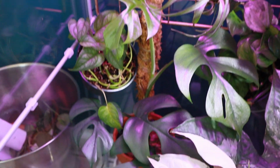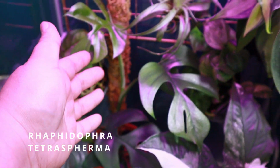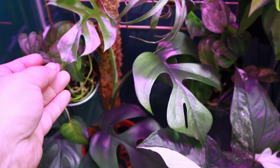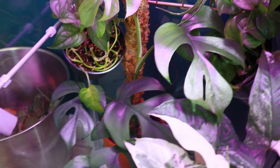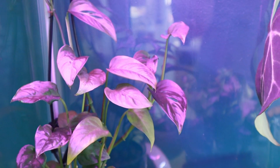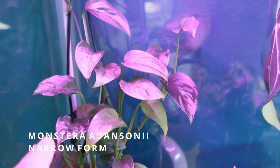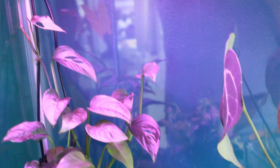And here in my greenhouse cabinet, of course, the Rhaphidophora tetrasperma. As you can see, this one I had been rehabbing because it suffered root rot, but it's now growing so well. And over there, the purple light is making it look like a different color, but it is the Monstera adansonii narrow form.